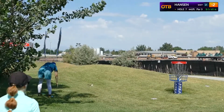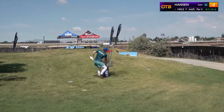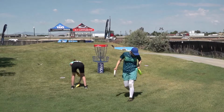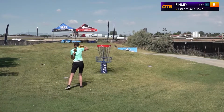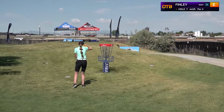And Ella cashes in the birdie. I wouldn't be surprised if that was one of the only birdies of the day. You are correct. When it's 1% birdies, that means there's one, and that one belongs to Ella Hansen. Nice 2 there, Ella. Insanely good drive. There's probably only a handful of women in the world who can do a drive like that.